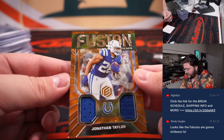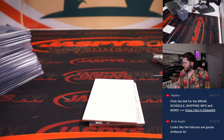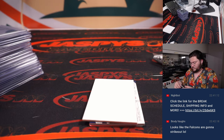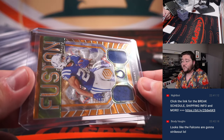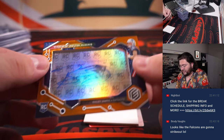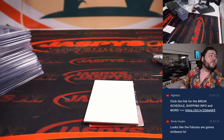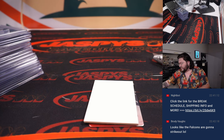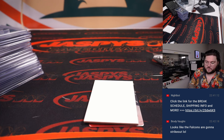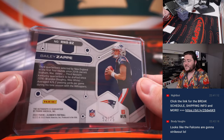Old JT, Jonathan Taylor on the Fusion Swatches. Indianapolis Colts, Jeremy Harder. 76 of 199. Next up, Bailey Zappe, rookie Neon Signs. Rookie QB for the Patriots. I don't know if he's their backup, but I think Mac Jones is going to miss his first NFL game on Sunday. So I'll have to check on that. But New England Patriots and Karen Steele. Nice Bailey Zappe. 52 out of 75.